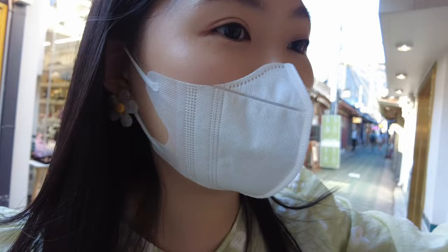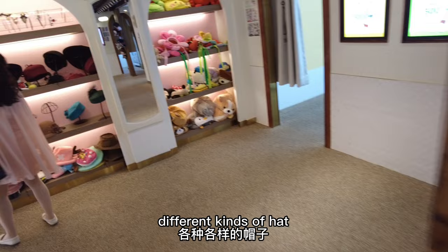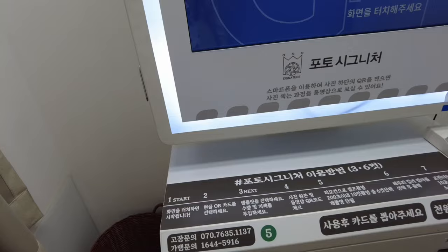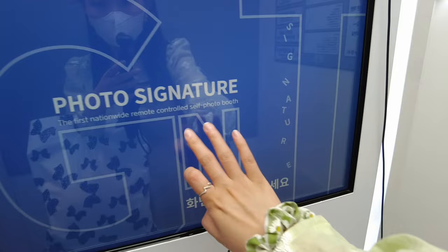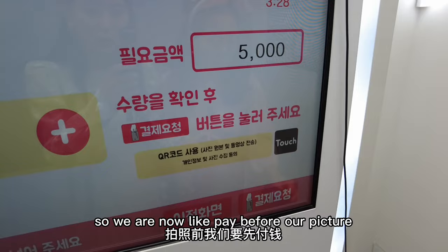There are so many things for you to put on. They are all so cute. Different kinds of hats. Wow. And you can also style your hair here. Oh my god, I have no idea what I should do. Okay, I know what to do right now. So we already chose, and now we pay before our purchase.